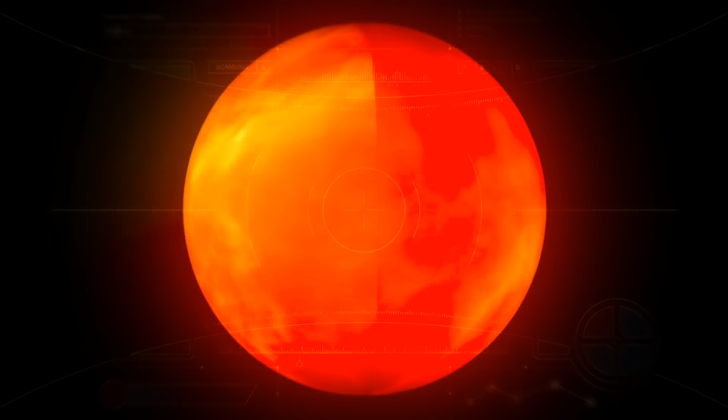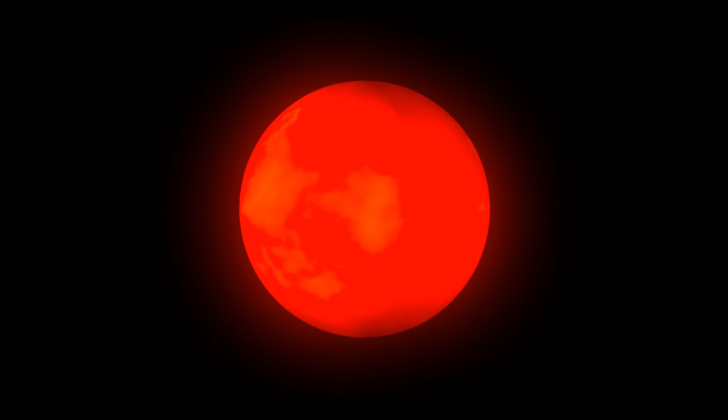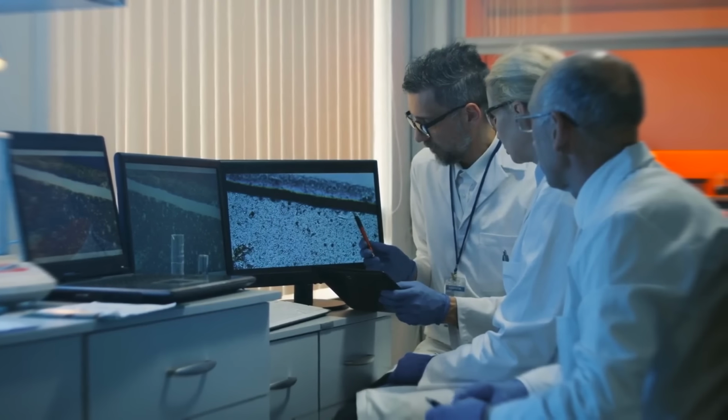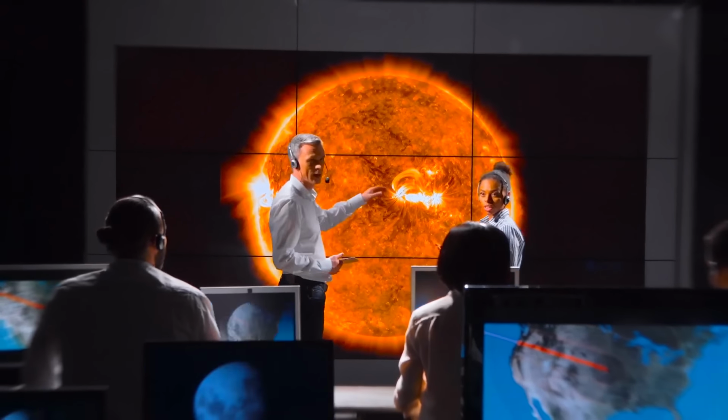And here's one of them. For some reason, the heart of our planet is about to stop spinning. A new study about this was published in Nature Geoscience. It was made by the researchers at Peking University in China. It has revealed a huge twist.